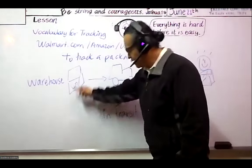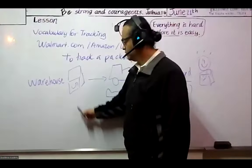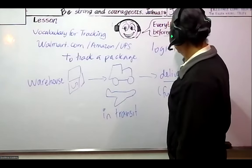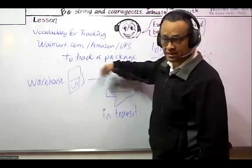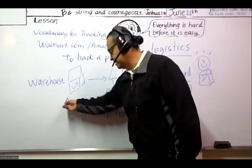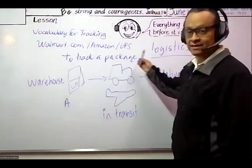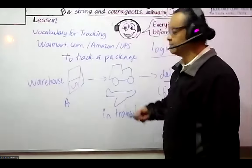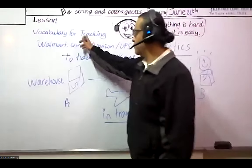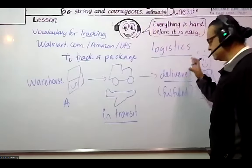So all of this process in between before the item becomes delivered is what we call logistics. Logistics is all of this process of transporting the products and goods from the warehouse, from point A, to the final destination, point B, which is the customer. So all of this process is logistics. And in between the process, especially in transit, is the tracking process. So to track a package is to track the stages of the delivery.